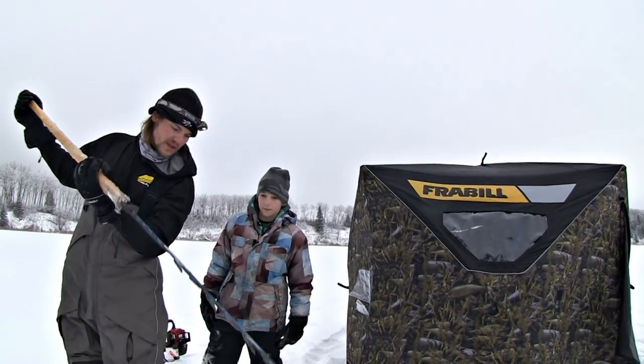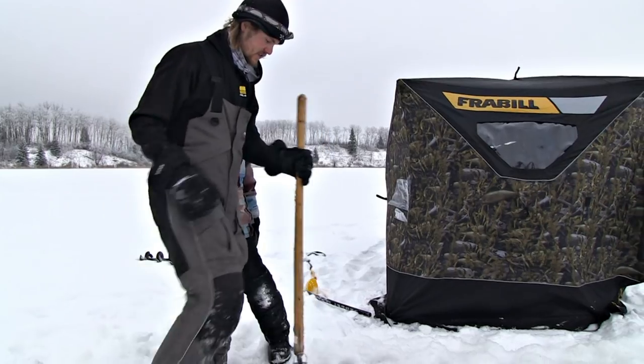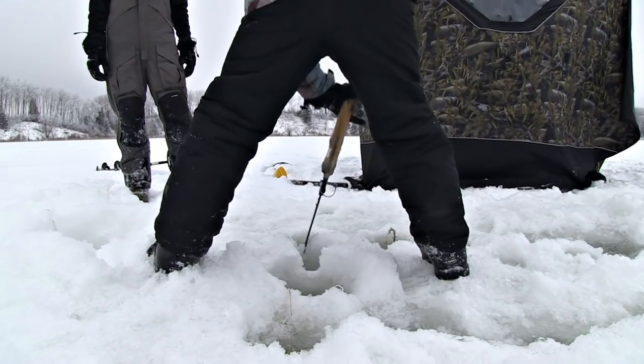Okay, Nolan. So same thing, as you're cutting, as opposed to just cutting a straight up and down line like this, turn the saw out more. Yeah. See that angle? Keep the angle of the saw like this so that we're flaring out the bottom of the ice and we have way more visibility.